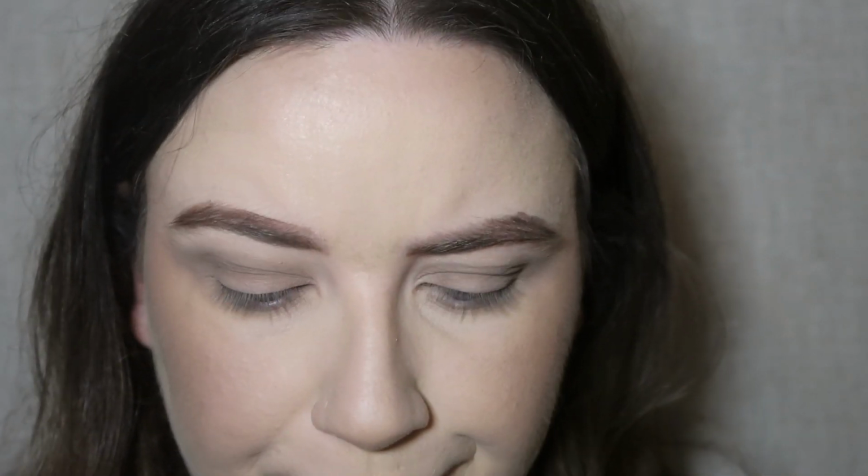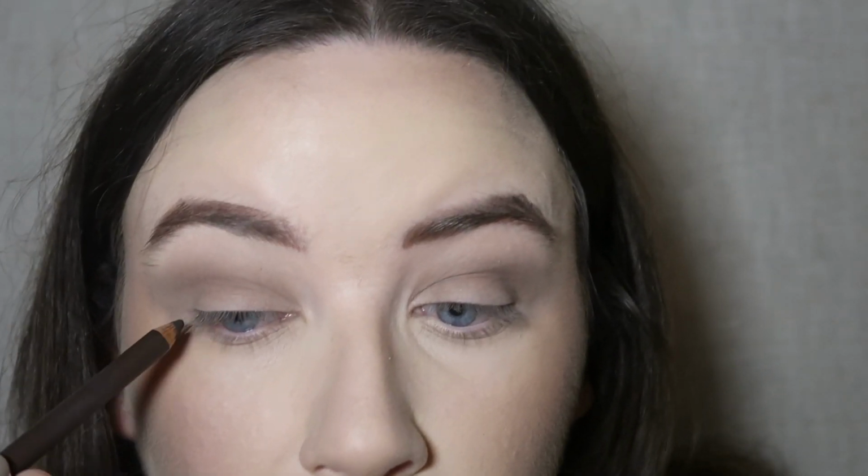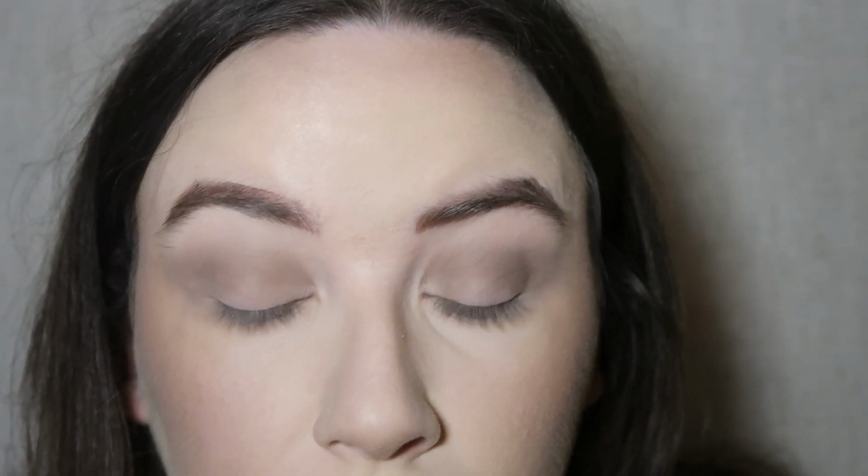Okay, and now for the more crazy stuff, we're going to go in with pencil. This is the soft Kajal eye pencil, and it's a very dark, browny black. And what I am going to do is run this, I really need to see a bit closer. I'm going to run this along my lash line.